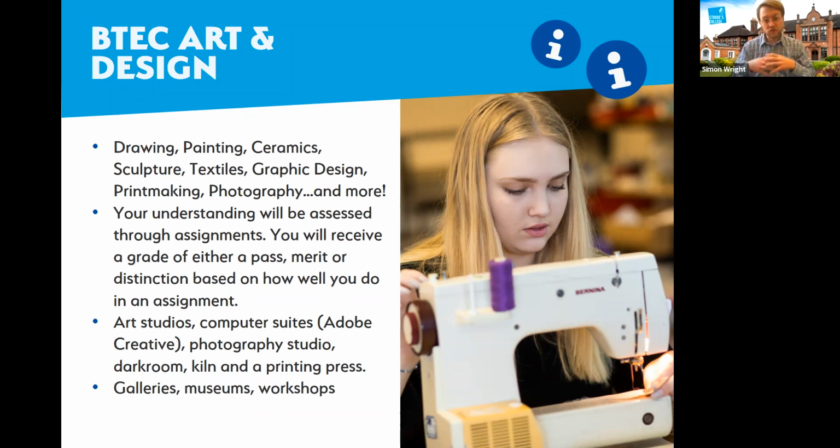BTECs, on the other hand, are much more hands-on, much more practical. So you'll find that you are doing a lot more in the BTech subjects as opposed to analysing. There certainly is some analysis and theory that goes into the BTECs, but it's weighted much more towards the practical side of things. So BTech Art and Design is what we call a diploma. So it's worth 2 A levels. So it's a big chunk of your timetable, and that's something to bear in mind.